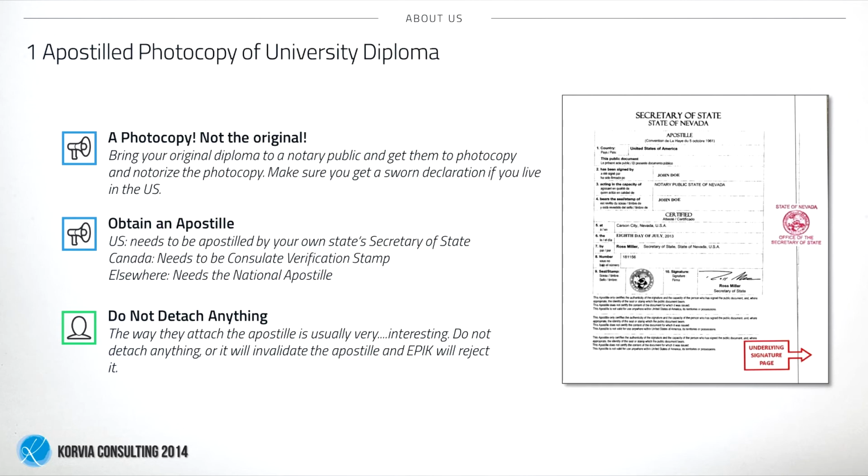Okay? Then you're going to need to obtain an apostille. In the U.S., you go to your own state's Secretary of State, not Washington, D.C., your own state. In Canada, it needs to be a consulate verification stamp again. Since you don't do the apostille, go to the consulate to get that one. And elsewhere, it just needs your national apostille.